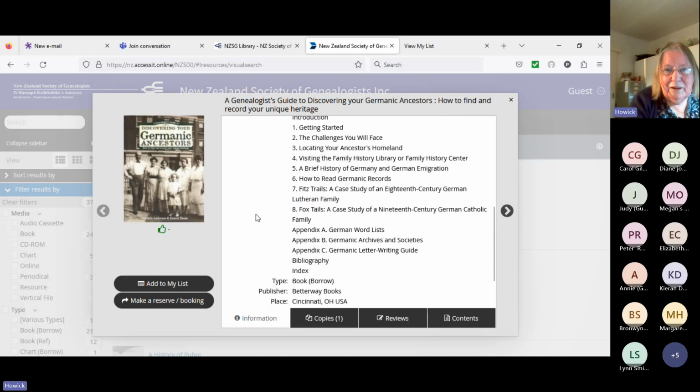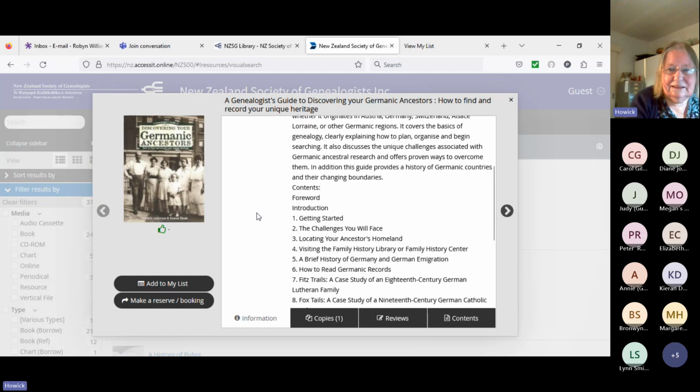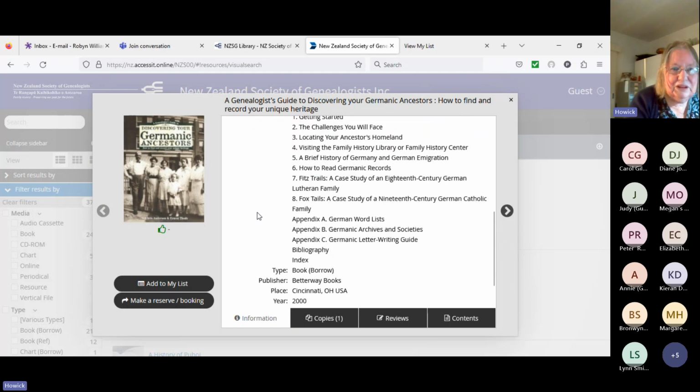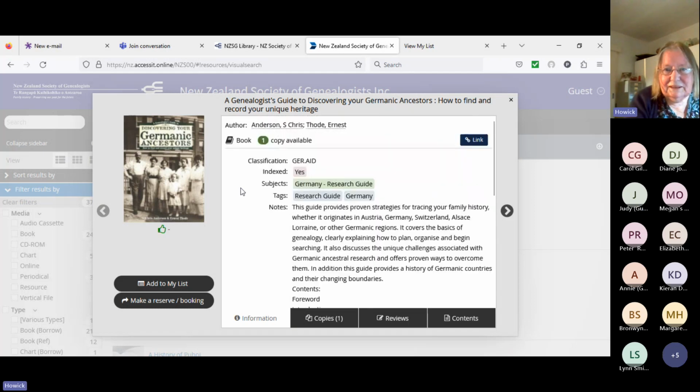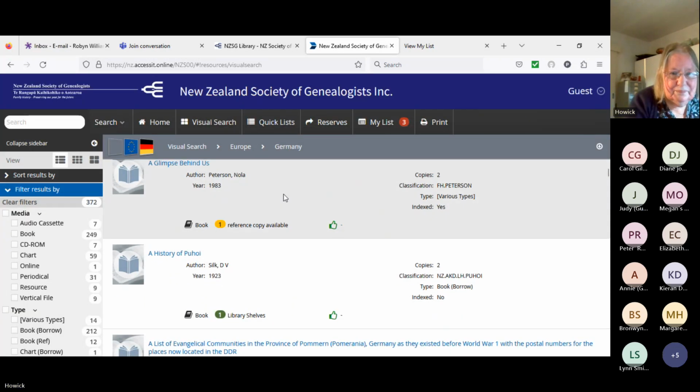So if you've never tried searching for your Germanic ancestors, then here's a book that you can start with. It's reasonably, it's 2,000, but it will give you all the basic resources to search.